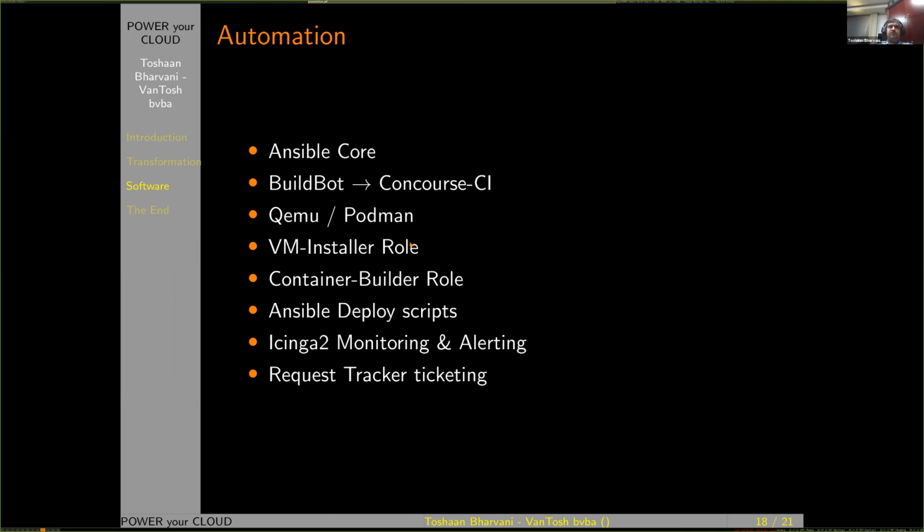And we have a whole bunch of Ansible deploy scripts, which is basically deploying the full application. So once the VM has been installed, we can run the deploy scripts, which will install, for instance, a Pretix ticketing system or a VT Commerce e-commerce platform, and get that fully with the right load balancer enablement, with the right Let's Encrypt certificates, with the full backup system in there. It will talk to our Icinga 2 for monitoring and alerting. So it will put that in high availability or into a normal cluster node, and we'll do the alerting accordingly.